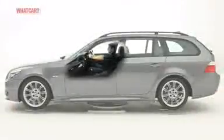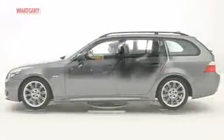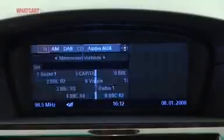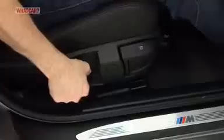There's ample head and legroom for those in both front and rear seats. All models come with climate control, steering wheel mounted controls for the stereo, as well as the iDrive system, which operates the audio and ventilation systems. Every car is fitted with a CD player and electrically powered seats.